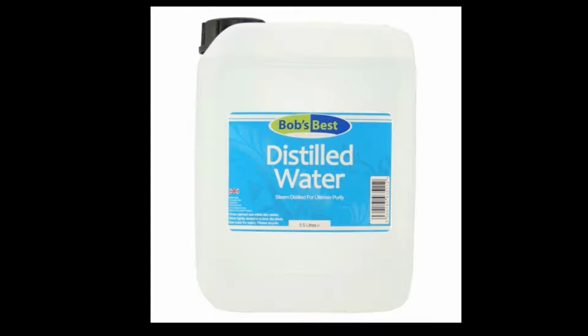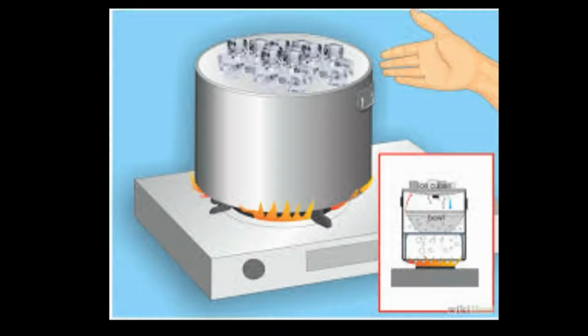Distilled water. Distilled water is the water that has many of its impurities removed through a process called distillation. This process involves boiling the water, taking the steam, and condensing it back to water. Basically, it's water that you get from steam. Although distilled water is drinkable, it has been known to cause early death.